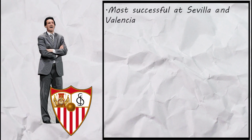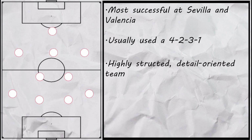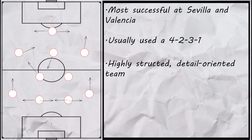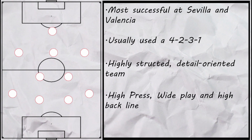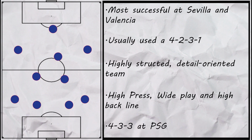At Sevilla and Valencia, probably Emery's two most successful spells, his preferred formation was usually a 4-2-3-1. He was renowned for using a highly structured, if not rigid system, with each player knowing their role exactly. This formation allowed a high pressing system to flourish, as well as his tendency to play wide and with a high back line. At PSG, this altered to a 4-3-3 with the system remaining roughly the same.